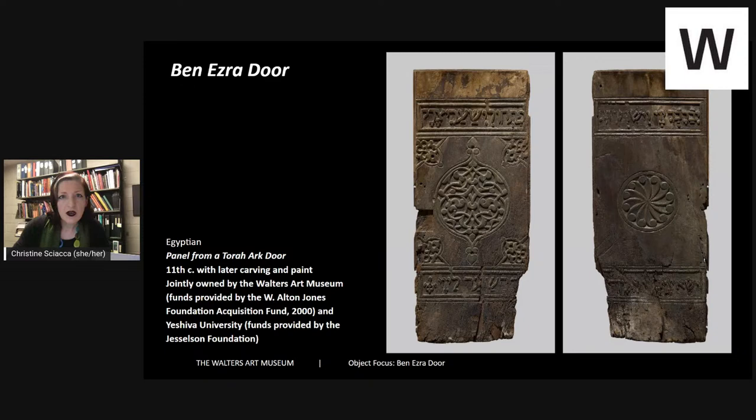I should also note that the co-owner of this piece, Yeshiva University Museum, will mount an exhibition in May of 2023 focused on the figure of Maimonides, who I mentioned. And the door will be a central piece in the exhibition. So I hope that you can see the Ark Door in that context next year in New York, or also in the new Medieval Mediterranean Gallery before then.